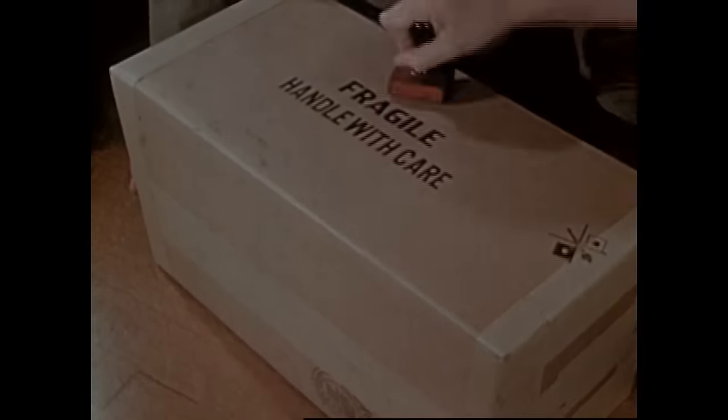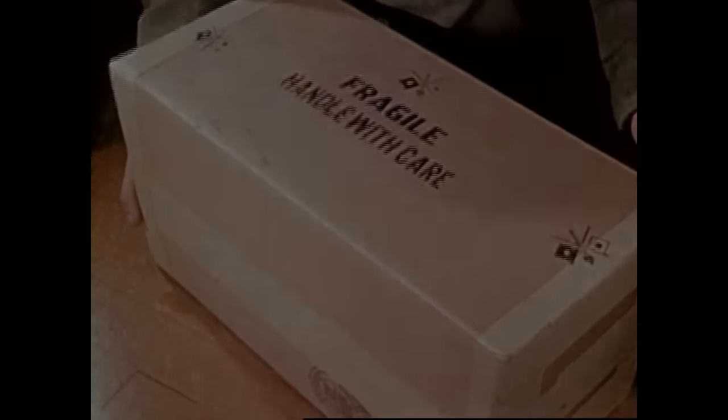When a carton has been filled, the emblem of the signal corps is stamped on each seam, the emblem of approval, the emblem under which crystals go to war.